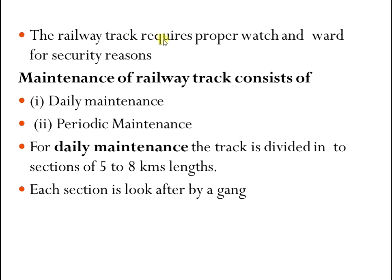Next, the railway track requires proper watch and ward for security reasons. The maintenance of railway track consists of two types of maintenance: the daily maintenance and periodic maintenance. For daily maintenance, the track is divided into sections of 5 to 8 kilometers length. For every 5 to 8 kilometers length we provide some gang or labor to check the daily maintenance work. Each section is looked after by a gang.